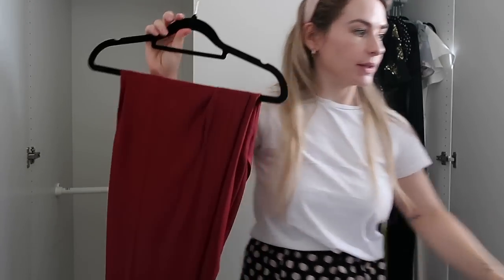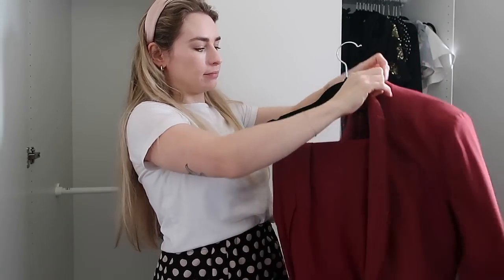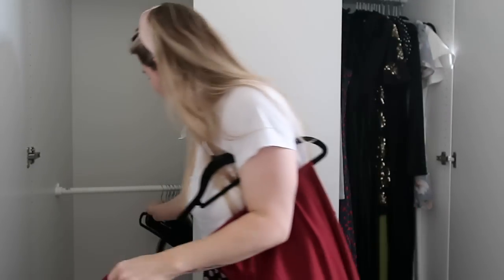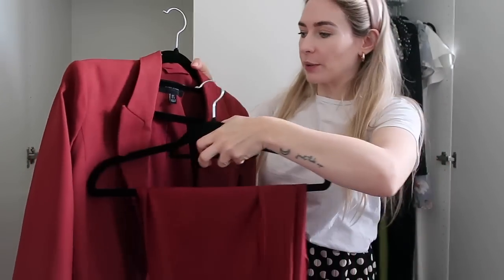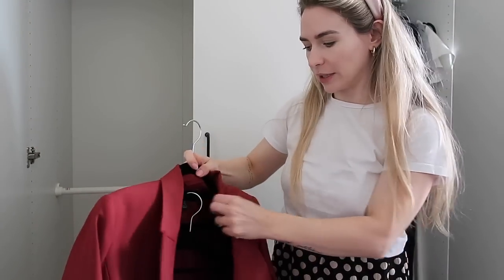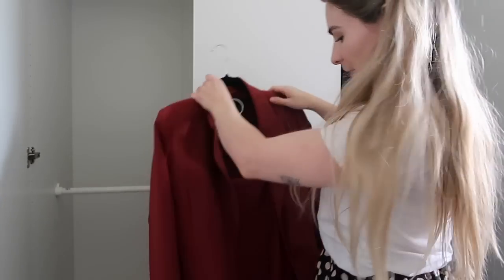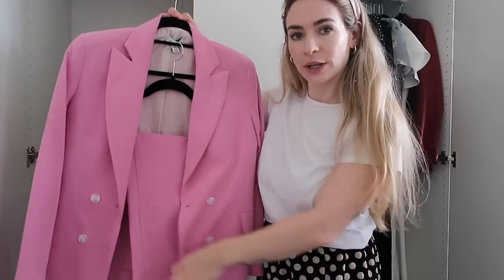So this red suit, I'm unsure of whether to have it like this or just on the same hanger. Maybe let's try it the other way. This is from Karen Millen and I absolutely love it. It's such a beautiful colour. So I could have it like that. I think that works, doesn't it? I mean, it takes up another hanger, but it does look kind of more smart. And I might put this in my longer section. So I've also got a pink suit which I need to add in here. Gorgeous. Oh, that makes me happy.